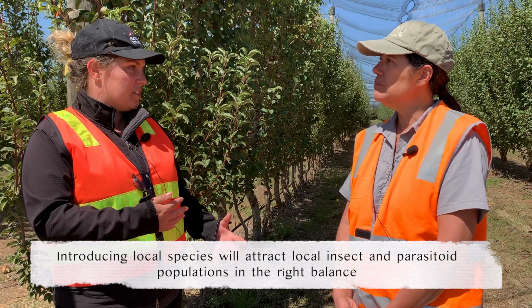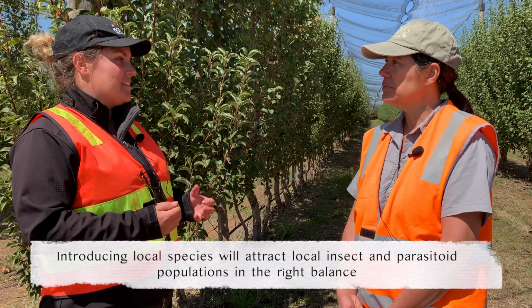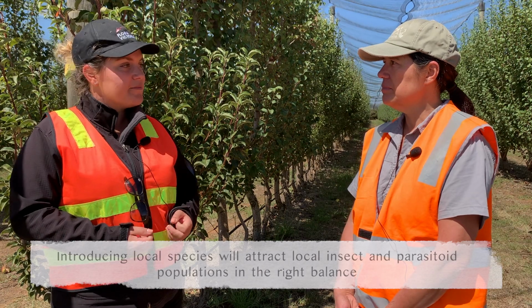Pleasure. So in an orchard, where we typically have exotic species, those exotic species might harbour pests, or there might be other pests in the orchard that might even be native insects that have become pests, things like light brown apple moth. So how do you think planting native plant species might help provide some form of pest control? Yeah, so introducing species that will attract different insects that would be beneficial for the orchards and would help balance those species out so you can get that balance right.